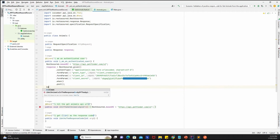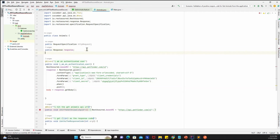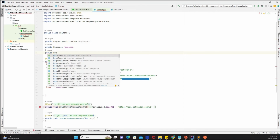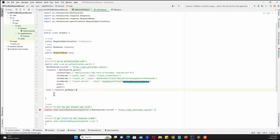For that, I'll create a variable which is body, and I'll store the response dot get body inside this. Now it's not able to identify what exactly this body is. So I will come to the area above and declare a variable under our class. This will be our response body. Here I can see a variable, Rest Assured response body, and I'll declare it as body. Okay, so my error is gone.